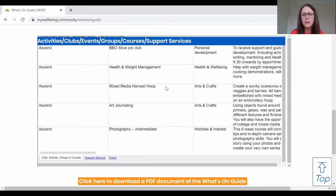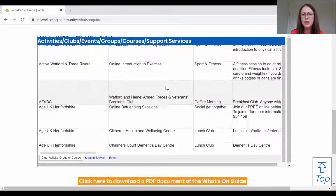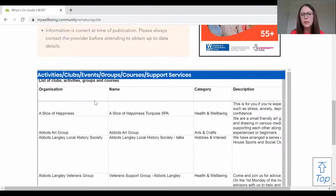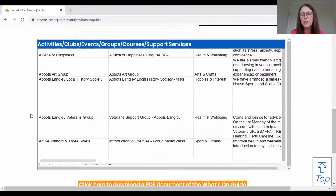And as you can see, there's lots and lots of activities listed on here. It can be a little bit difficult to search for things, but what I find quite useful, particularly if you're looking at this on a laptop or PC, you can use the Control F and then you see it brings up this little box here.